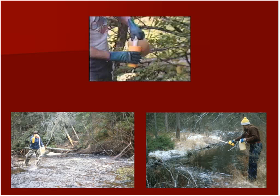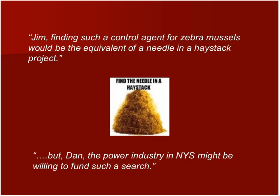But this was just starting when Jim and I were having a cup of coffee. So Jim said to me, would you think of pursuing this? And I said back to him, Jim, finding such a control agent for zebra mussel would be the equivalent of a needle in a haystack project. And he said to me, but Dan, the power industries have their back up against the wall. They may fund you. And that is exactly how it happened.